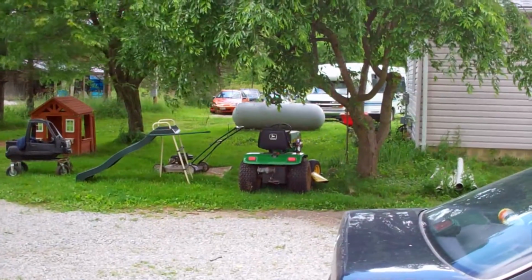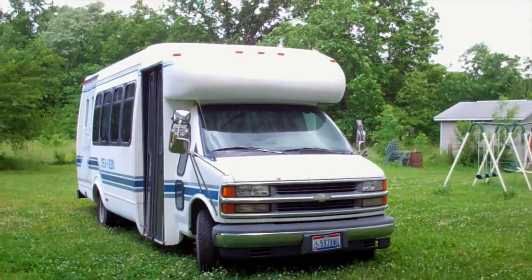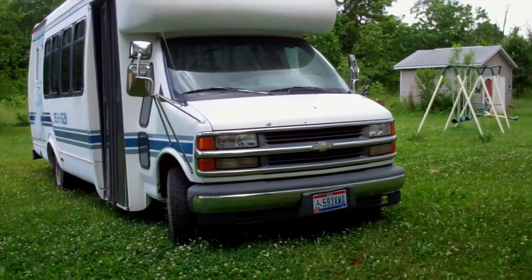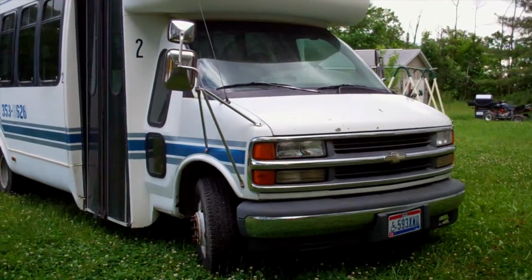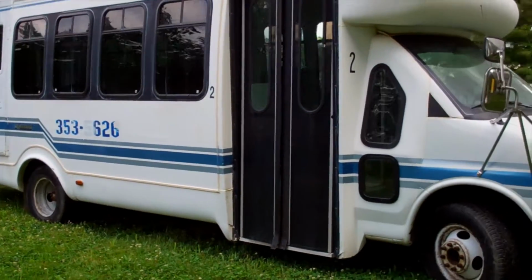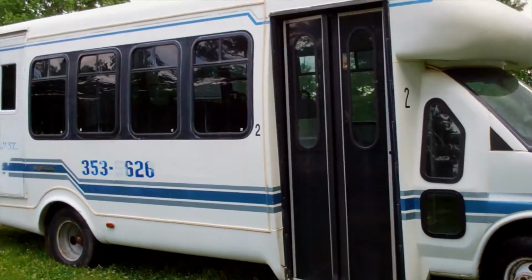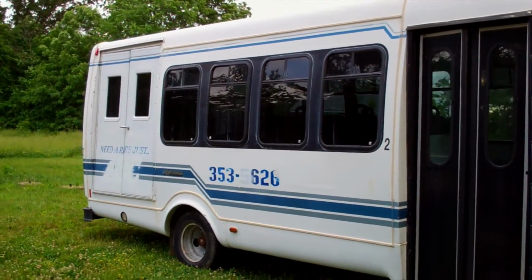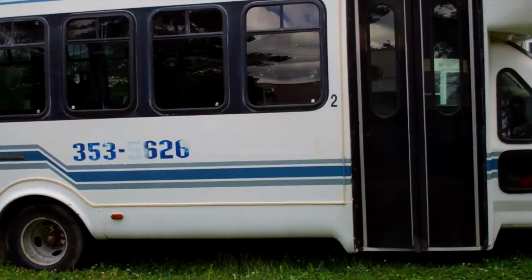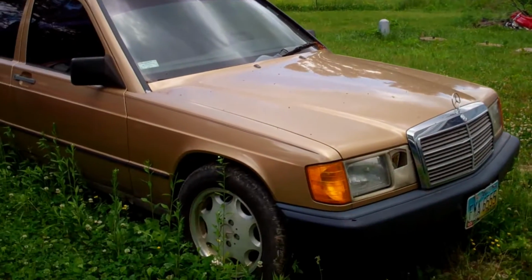Well, let's head around the back here. The '97 Chevy 3500 mobility van. It's awesome. And why do you have this? We're still trying to figure that out, actually. I don't know. We're going to use it for really cool stuff. Don't know what yet, but we got it, and it's fun. Nice. It's definitely cool.